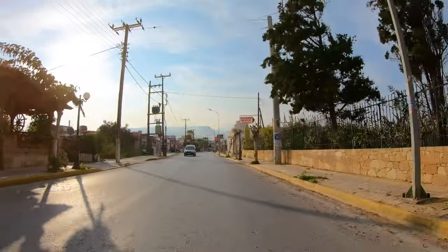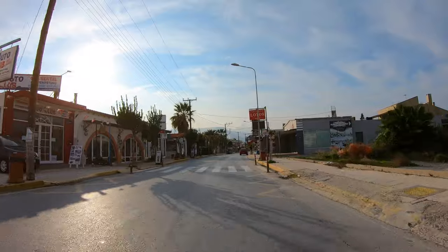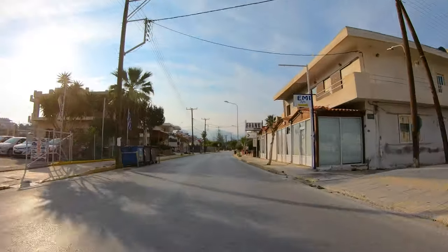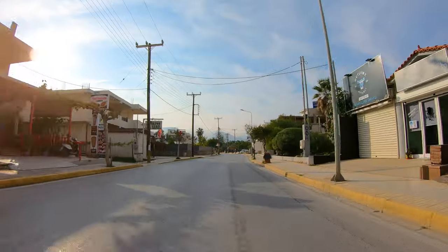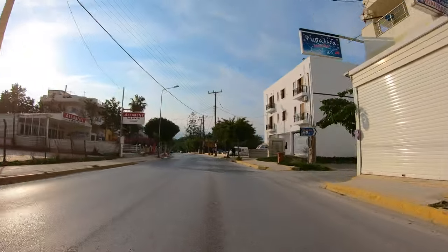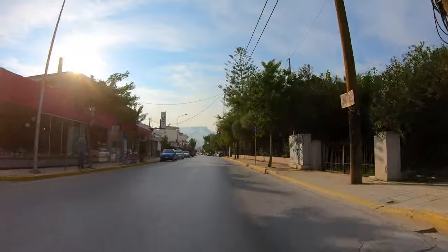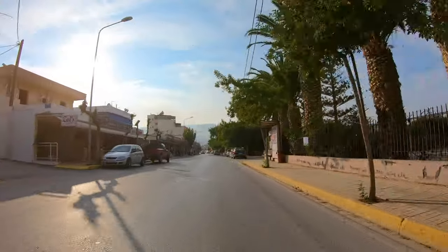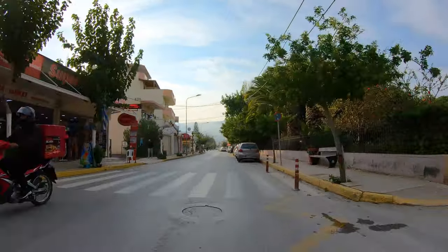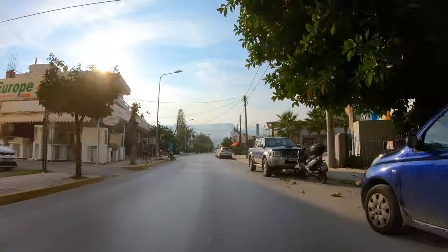Yeah, and we can see that it's getting empty. I haven't noticed so far. Yeah, there you go. We have two tourists on the right side. Some of the shops are open, like these gift shops on the left in front of this resort. And some jewelry shops on the left are also open as well.